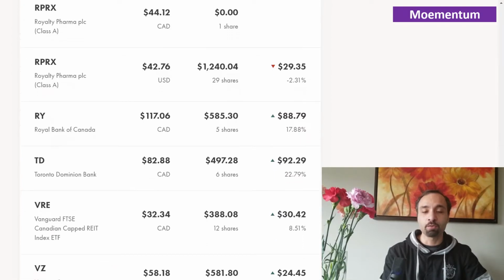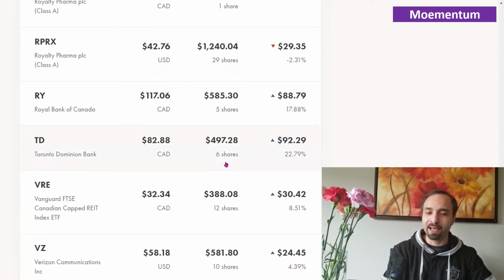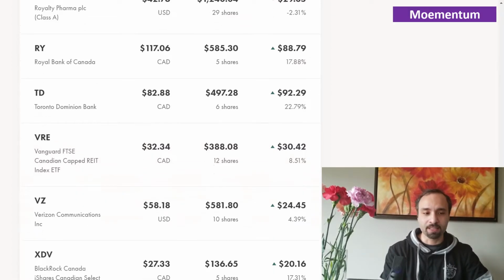Royal Bank of Canada, we own 5 shares, and it is showing a positive return of 17.88%. Toronto Dominion Bank, another Canadian bank, we own 6 shares and it's showing a positive return of 22.79%. As for my bank stocks, I know that they are almost close to their 52-week high price, which is why I have not necessarily aggressively gone ahead to buy more of those shares. I'm trying to stay put until the prices of these bank stocks go lower, and at that time I would most likely add to my bank stocks.